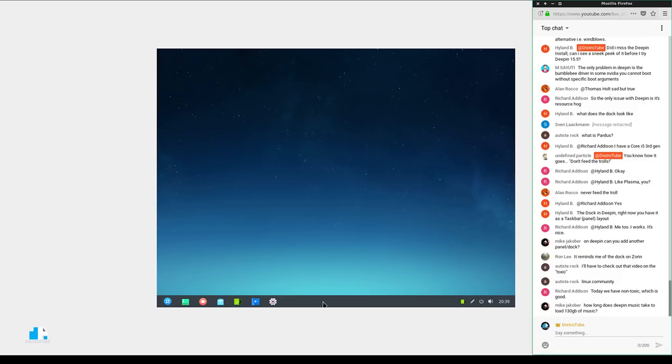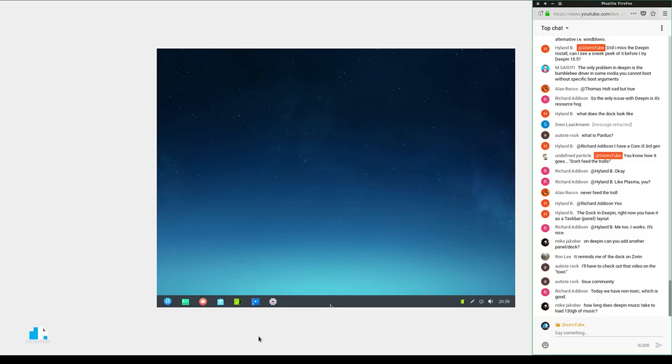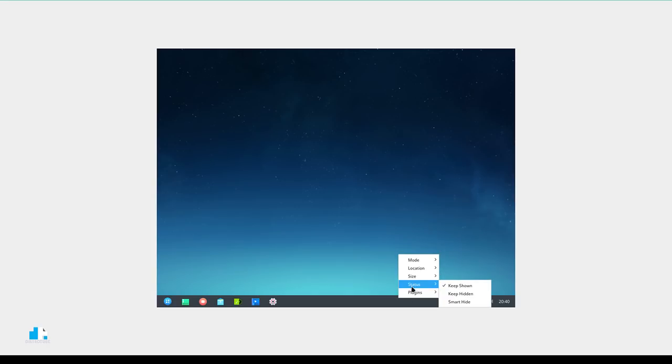And Mike, on Deepin, you can add another panel or dock. I think you can add more than one instance of a panel, but I don't think you can. I know you can't do it on a separate monitor. Like I have 3 monitors, and when I run Deepin in a multi-monitor system, it will only give me a panel on one screen. So for me, that's kind of a big deal because I really want a panel on every screen. But I think you can do a second panel, but I'm not seeing an option here, at least not right-clicking on the panel here.